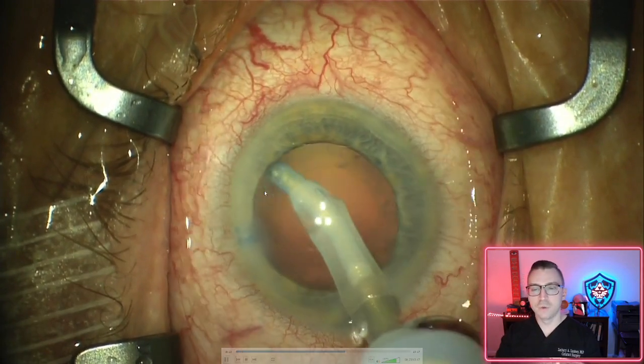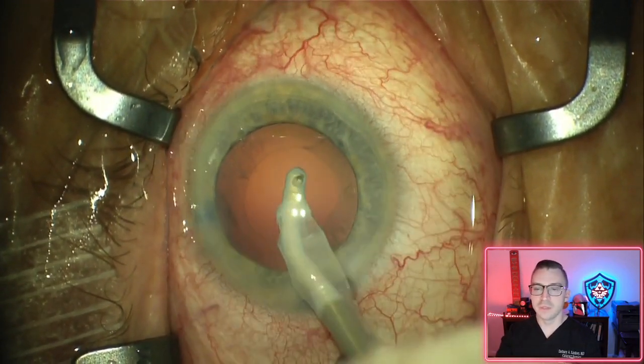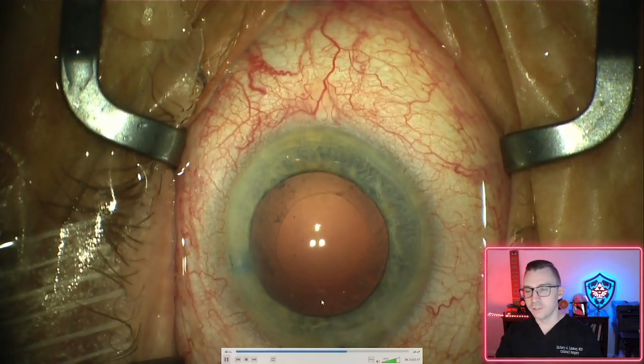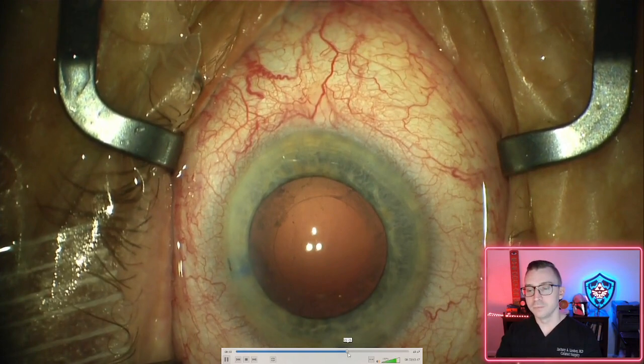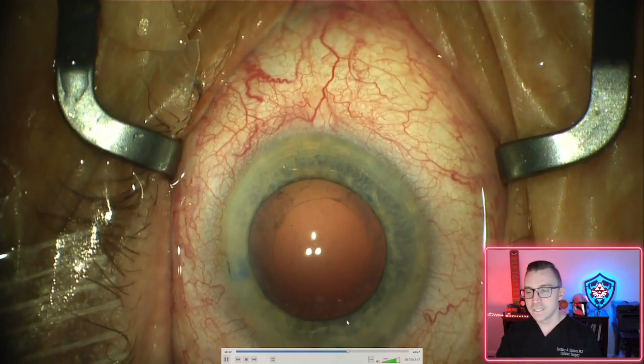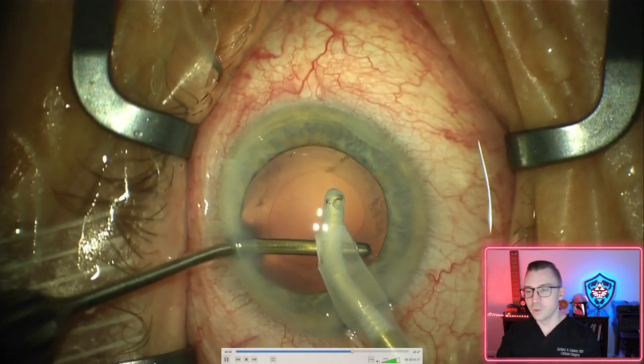But that laser is very quick, it's very simple, literally takes 1 minute, there's no pain, no drops, no nothing. So if a patient needs that, it is not a big deal. You've probably heard me talk about that in pre-op visits with you guys as well. So next, once that is removed, I'm going in to get the last little bit here.